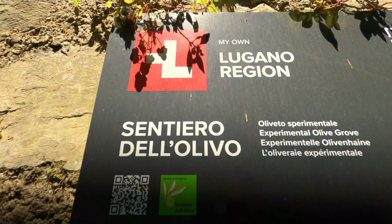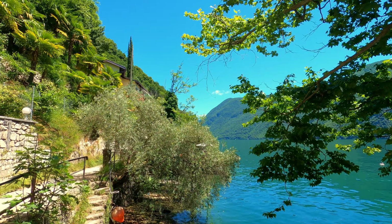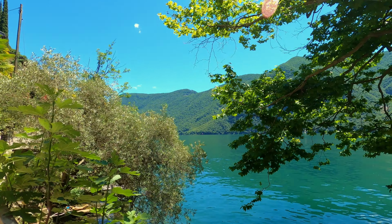Just here behind me you see the Lido San Domenico, where you can have a swim, something to drink, a shower. Pretty nice here, pretty chill. And here the olive trees start really blooming. So if you want to stay overnight in this region, on the Sentiero di Gandria or Sentiero dell'Oliva, you can stay at the mini hotel called Elvezia. It's super beautiful, really picturesque, right on the lake and on this path.